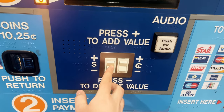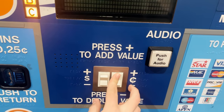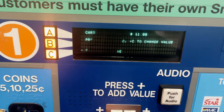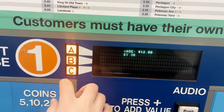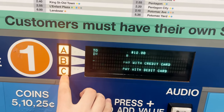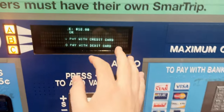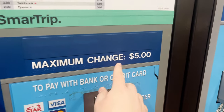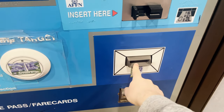Once you've used these little switches here to toggle how much money you want with cents and dollars, let's put $10 again. Whoops, 10. You're gonna press this one, done. Then you're gonna complete, and then select if you wanna pay debit, credit, or you can insert cash over here on the left. Although do be aware that there is a $5 maximum change limit. Once you buy your card, it's gonna pop out of this little exit here.